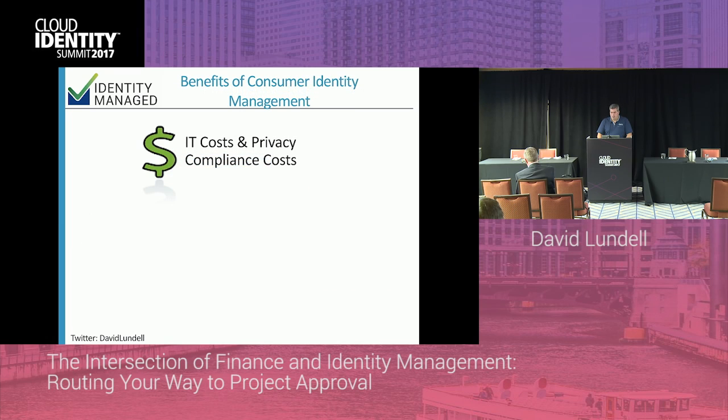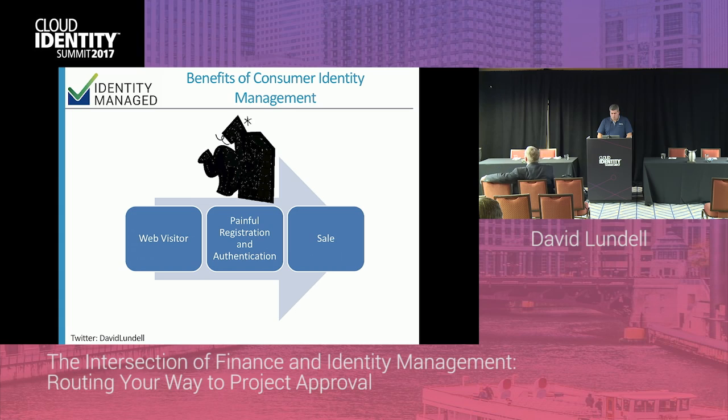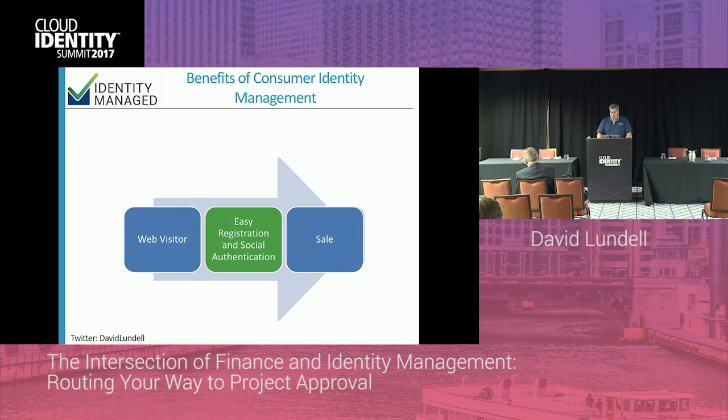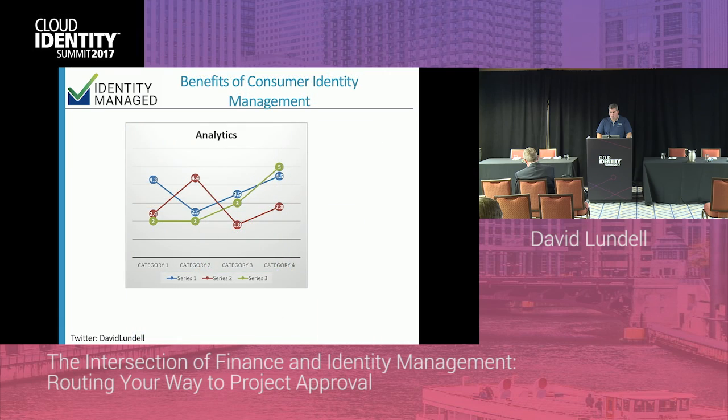Similarly, consumer identity management can help us lower IT and privacy compliance costs, but it can have even bigger payoffs. By lowering the barriers to doing business, we can convert more web visitors to customers by providing easy registration and social login. Because of customer analytics, we can better market to segments of customers and get more and bigger transactions.